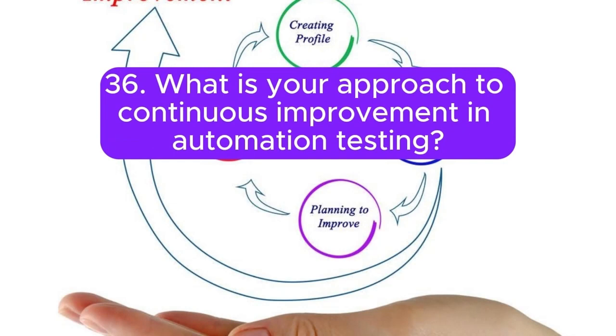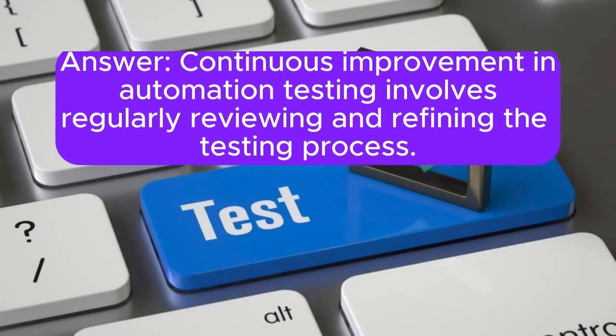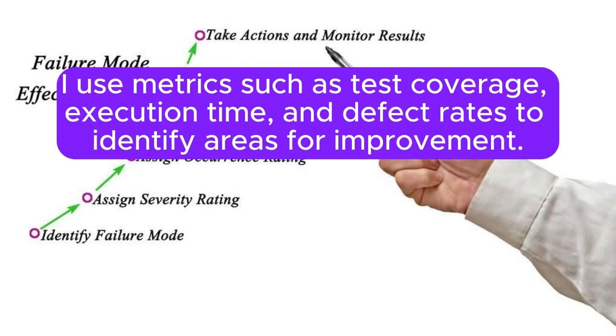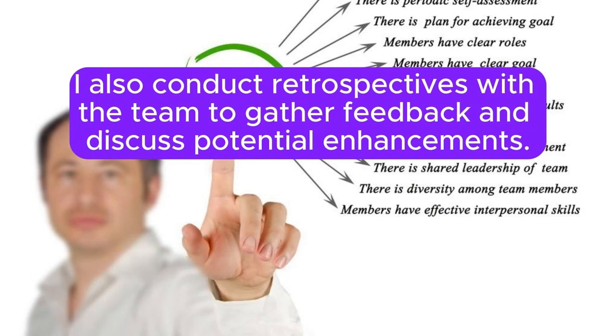36. What is your approach to continuous improvement in automation testing? Answer: Continuous improvement in automation testing involves regularly reviewing and refining the testing process. I use metrics such as test coverage, execution time, and defect rates to identify areas for improvement. I also conduct retrospectives with the team to gather feedback and discuss potential enhancements.